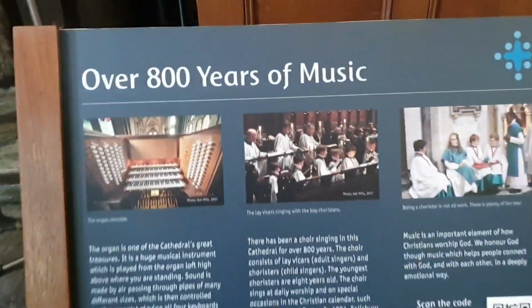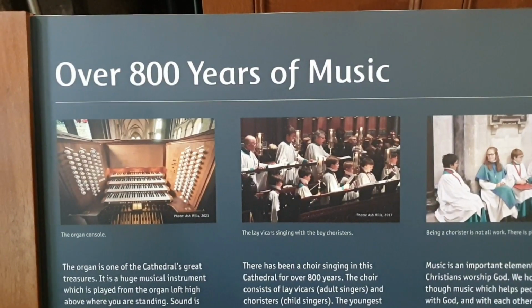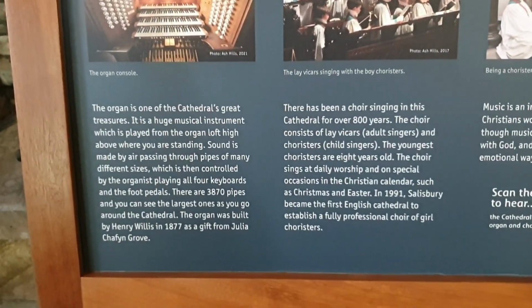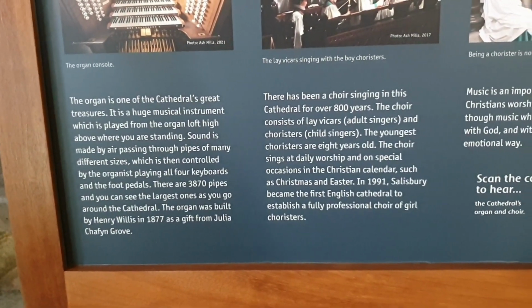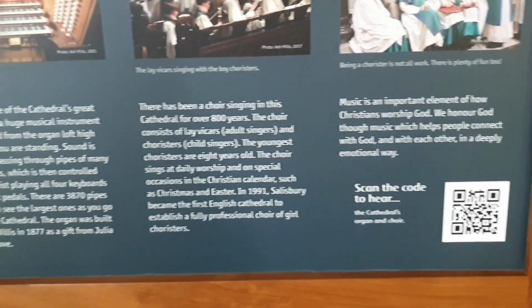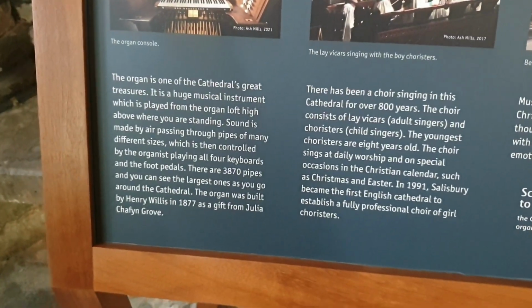And here's a little bit about the organ. 800 years of music. So if you're a musician like me, you'll definitely appreciate it.